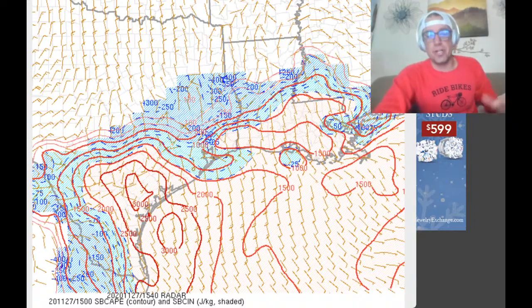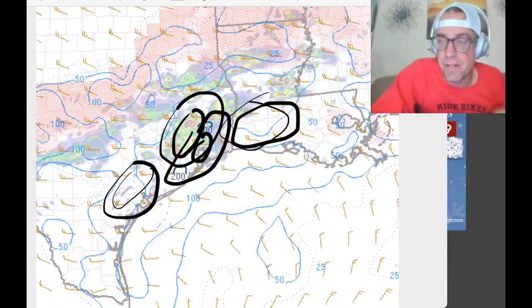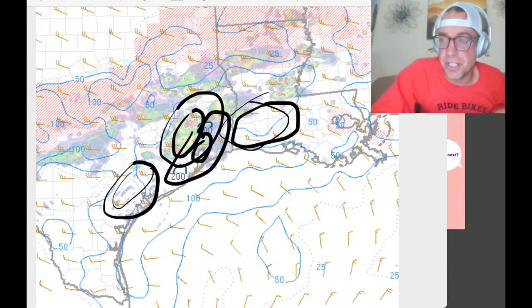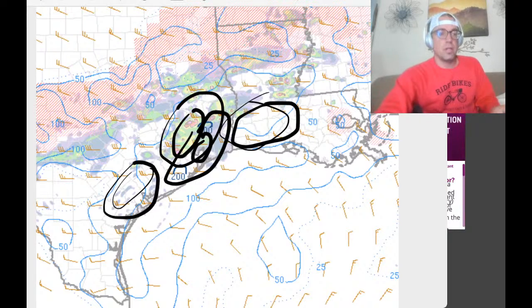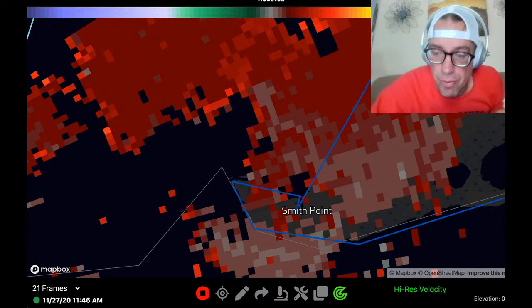But that's going to decrease as we go through the afternoon, mid to late afternoon, especially across southern Louisiana. We're going to see a reduction in that wind shear. But right now, the wind shear is definitely favorable for low-level rotation. The bulk shear, mid and upper-level wind shear, is very favorable for supercell storms. And we're all over it here at Team Dominator headquarters, watching this severe weather closely.